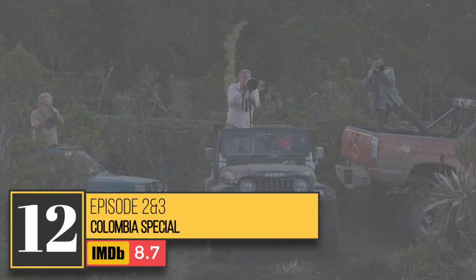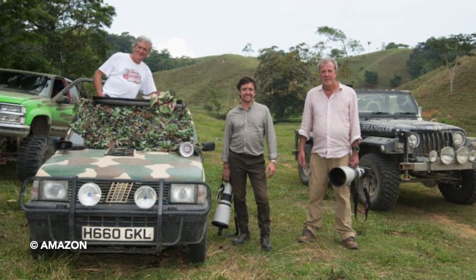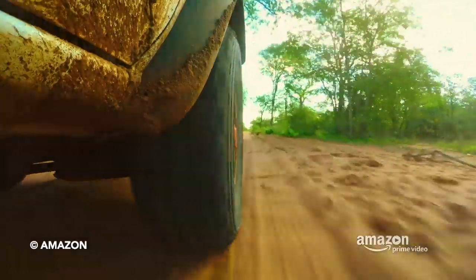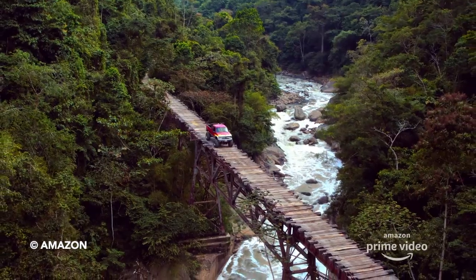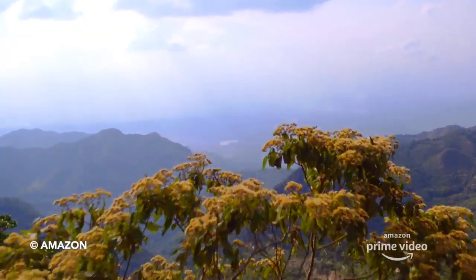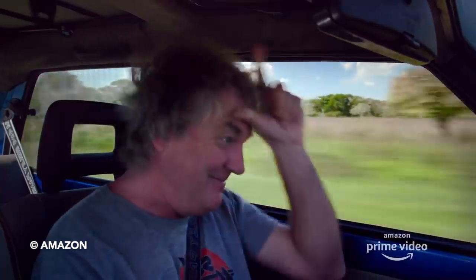Number 12, Episode 2 and 3, The Colombia Special. One of the most divisive parts of the entire Grand Tour has been its specials. While some have raved at their cross-country epics, some have been left disappointed. Although Colombia was the first special in Season 3, it was originally slated for Season 2, but it wasn't quite finished in time. You'd therefore hope with extra time that this would be a cracker, but I would argue it's not one of their best.